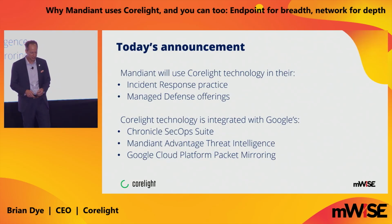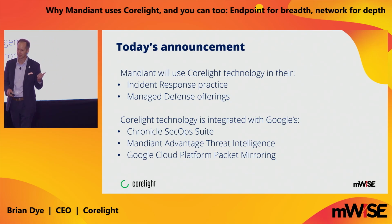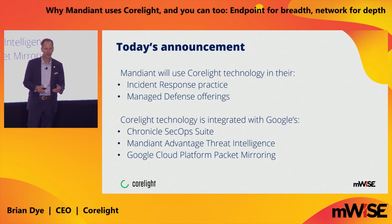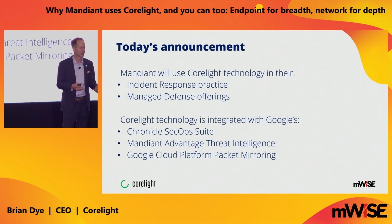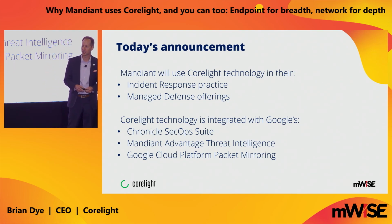So just to get started, what we announced, it says today, but actually we jumped forward the press release, so technically it was announced yesterday, is that the Mandiant team is now going to be using Corelight's technology in their managed defense programs and in their incident response engagements. And I'll unpack more of why that is. And to enable that, the Corelight team worked with the Google Cloud Security Group to make sure that we're pretty well integrated into the Chronicle Security Operations Suite, as well as consuming the Mandiant threat intelligence. And we've been integrated for a while into the packet mirroring process. You can actually get that native traffic out of the Google Cloud platform and then analyze that.